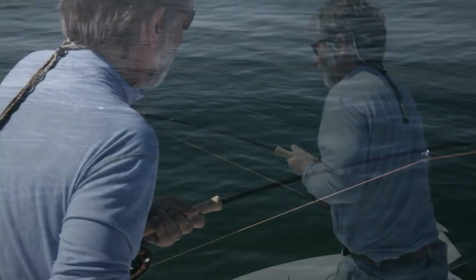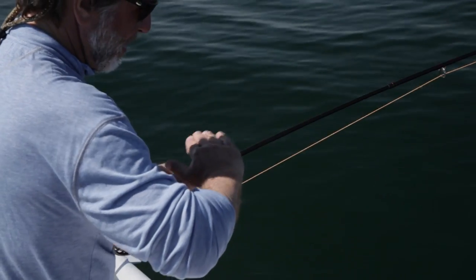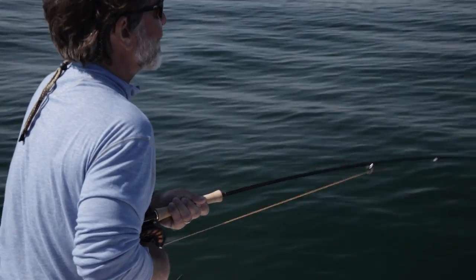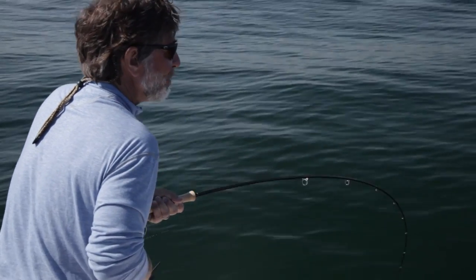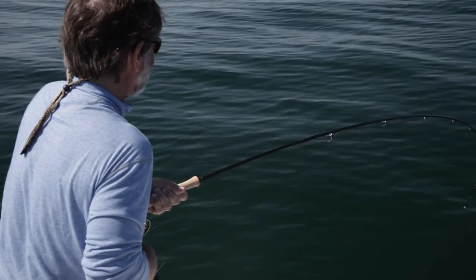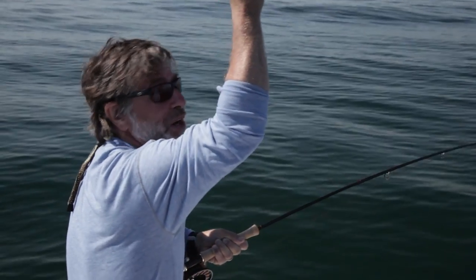I seen him. When a fish is right below the boat like this, you want to try to keep that rod from going above your waist. So you want to give a quick lift and then reel, and then a quick lift and then reel, and never bring that rod up too high. So the fly rod just isn't meant, when a fish is right under the boat, to be brought right up here over your head.